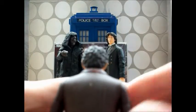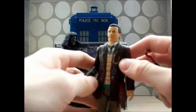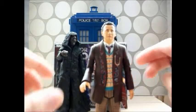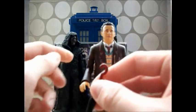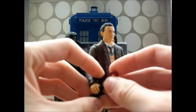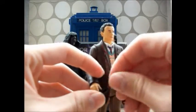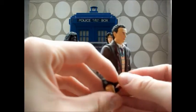And they've done an excellent job with his hair. It's like a dark black, like black with a brown wash. I've dropped his umbrella, I do apologise. So that's basically the head sculpt. Same umbrella, no changes really to the umbrella. The only problem with my version of this Seventh Doctor is his hand is too wide, so he can't have the umbrella holding it at the handle to the floor. So he has to hold it like this.